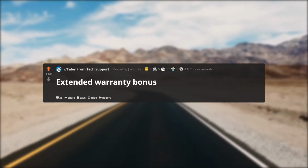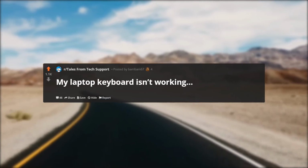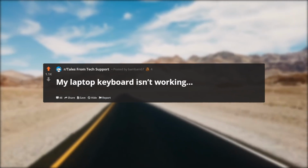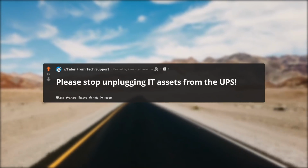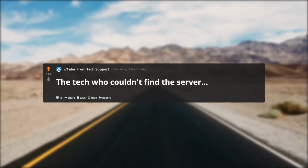In today's episode: Extended warranty bonus. My laptop keyboard isn't working. Please stop unplugging IT assets from the UPS. The tech who couldn't find the server.